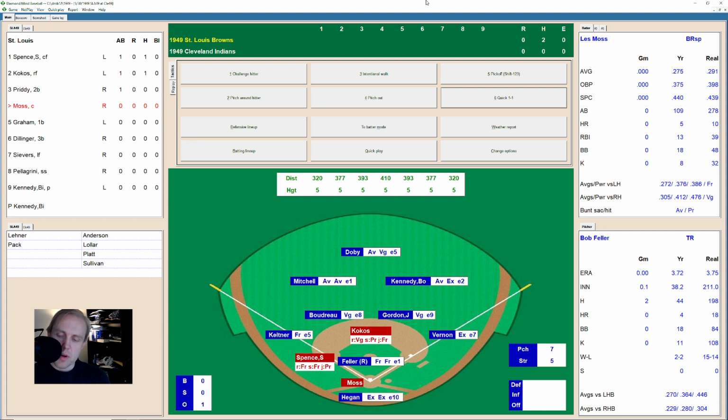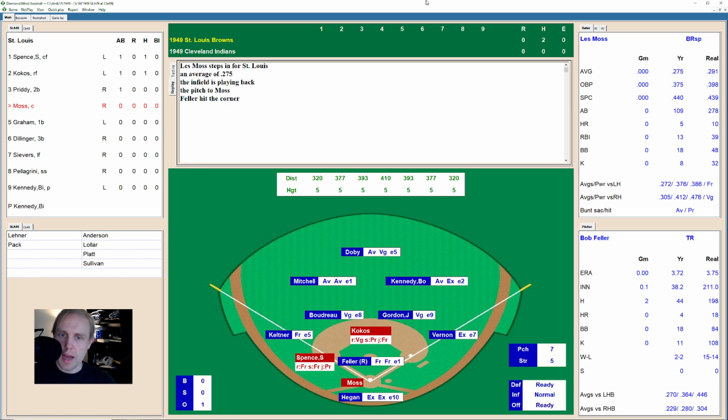I mean, it's early in the season, but this isn't looking so good. Up next is Pretty, and he hits a fly ball over to right field. It's Bob Kennedy who's got that one for the out, one away. Here now is Les Moss. We'll keep the infield back.